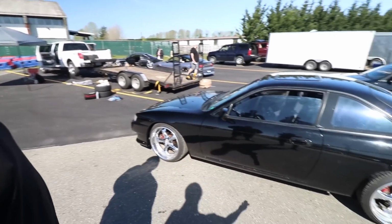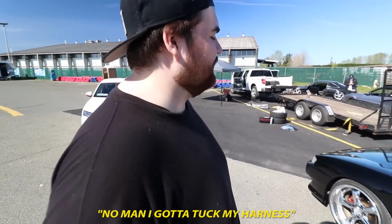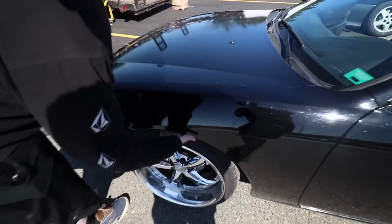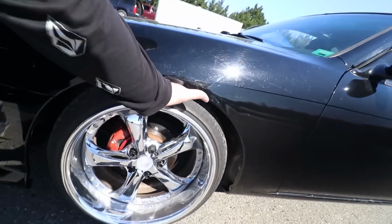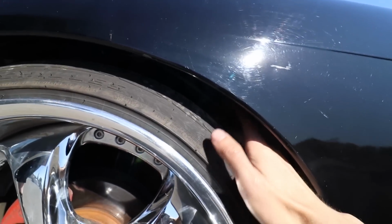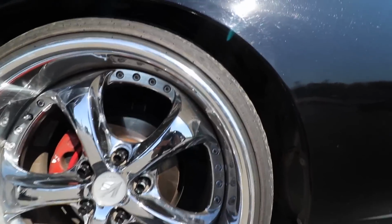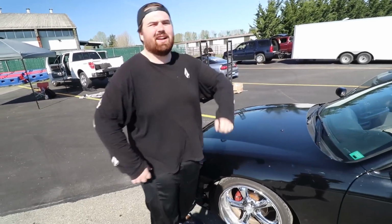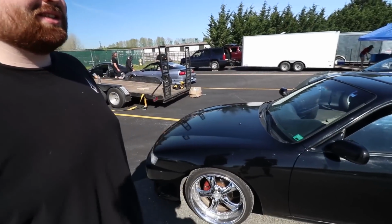Are you gonna be sliding it out there? Oh man, I gotta tuck my harness. My harness is rubbing through. Oh, the harness is dangling in there somewhere? The harness is rubbing through here. You can probably see my tape job in there actually. Oh yeah, there's a wire right here. Yeah, kind of touching the wheel. You know, if I lock and then the wire just goes boop, and your car just dies.